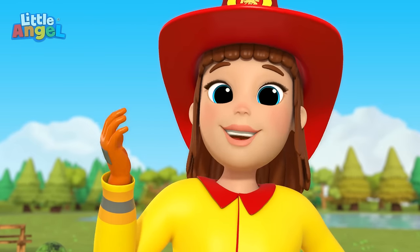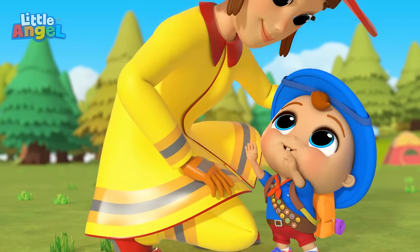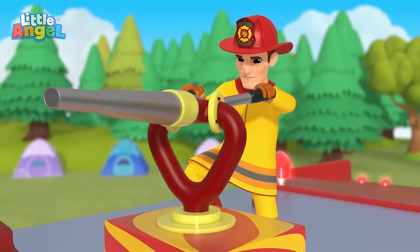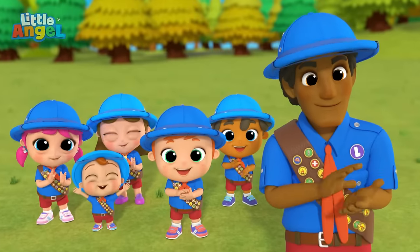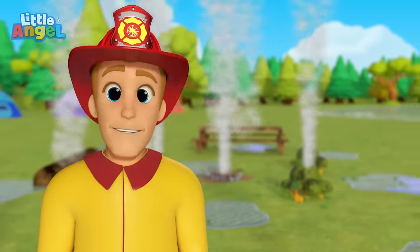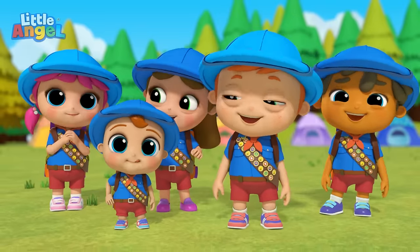Control, friends. You're safe now. Fire's out, friends. Remember, always stay back from the campfire and keep all objects out of the way of the flames. That way you can enjoy the campfire safely. Yay! We are safe!